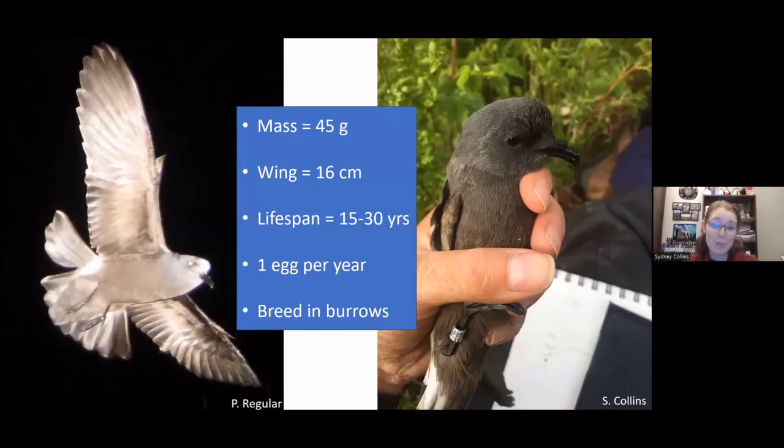So just a bit about these super cute birds. They are really tiny. They only grow to be about 45 grams. You can see that they're about the size of my hand, and I have pretty small hands. Just to give you a bit of a reference, they're about the size of a robin. So, you know, for a seabird, that's pretty small. They do, however, have extremely long wings. Their wings can be 16 centimeters long, which is longer than their entire body. And you can kind of see how impressively long their wings are in that picture on the left there.